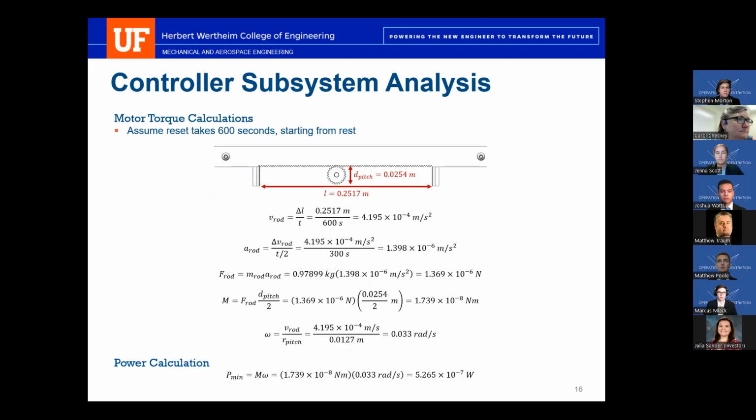Motor calculations were performed on the rack and pinion system with a full cycle of movement assumed to take about 600 seconds to perform. The force output of the rod was 1.369 times 10 to the negative 6 newtons, and the resulting motor torque was 1.739 times 10 to the negative 8 Newton per meter.